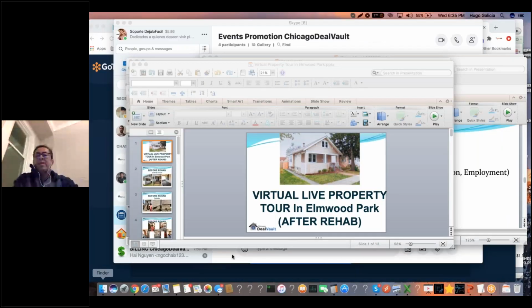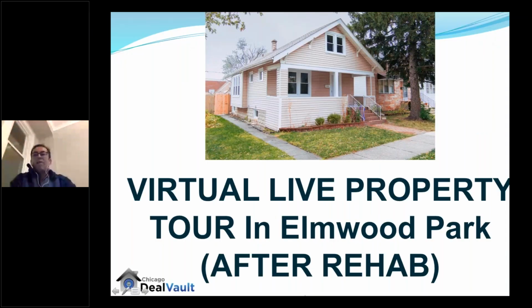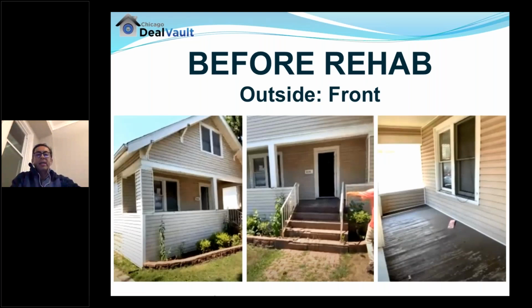This is the existing condition of the outside, okay? So it's siding, the roof was in good condition. So this is the outside of the property, okay?